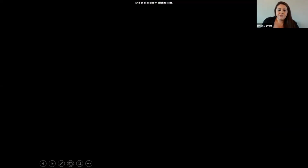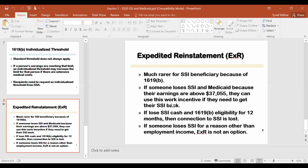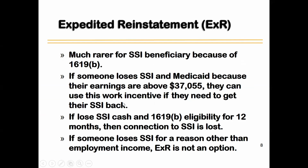All right, do we want to stop for questions? Sure, we can stop there for questions. If anybody has questions about 1619B or Medicaid, 1619B is a type of Medicaid, you can either type them in the chat box or you can ask them now. Remember, you'll need to unmute yourself.